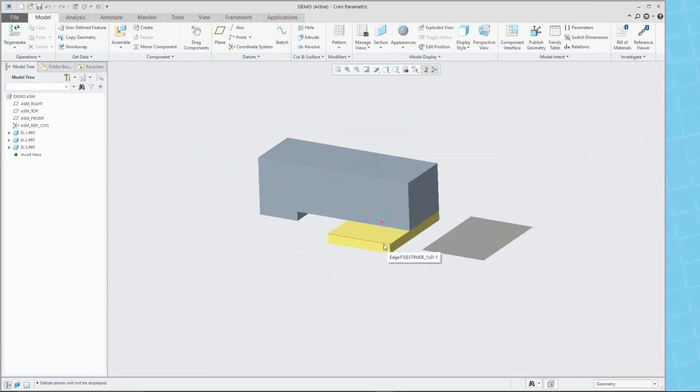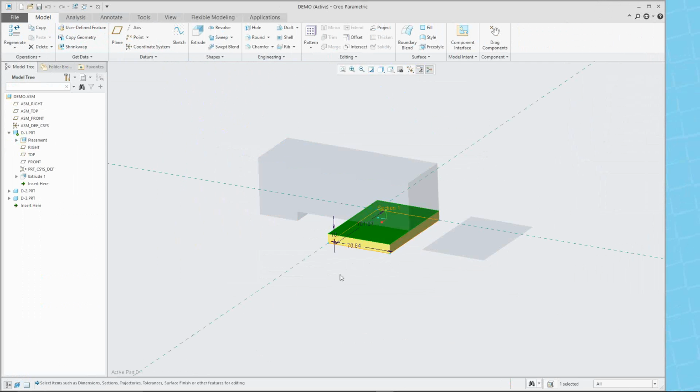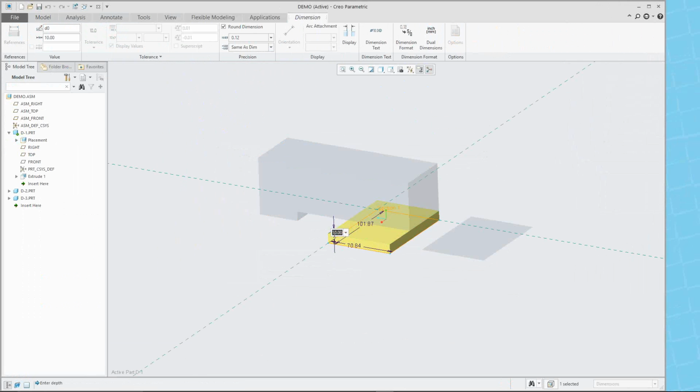Now, I want to modify the thickness of this bottom plate. So I'm going to select on it. And then the first thing I'm going to do is make it active. So I'm going to activate it. And as you can see, the other components still turn gray. And now I can simply double click on it and modify this dimension.